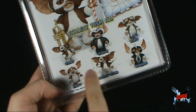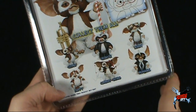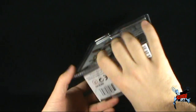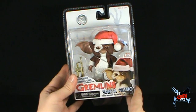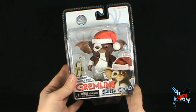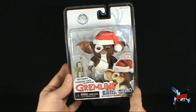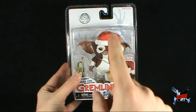You can collect them all. Down below is Gizmo, George, Lenny, Daffy, Combat Gizmo, and Mohawk. Definitely something I want to get for Christmas, but definitely something we're going to review now, though. All I'm going to do is take a bit of a break. Going to get this opened up, and when we come back, we're going to get a better look at the Toys R Us exclusive Santa Gizmo. Don't go anywhere. More is to come.